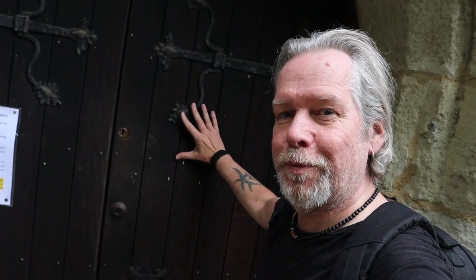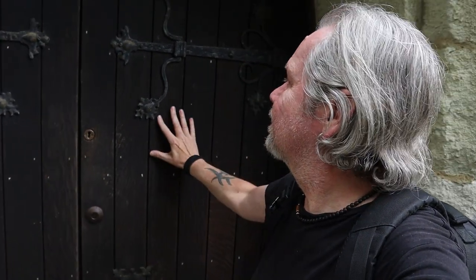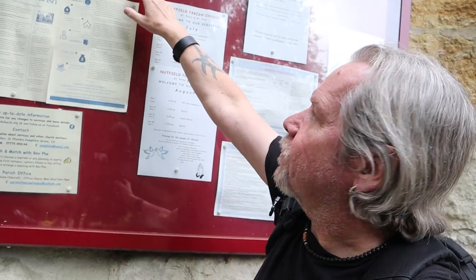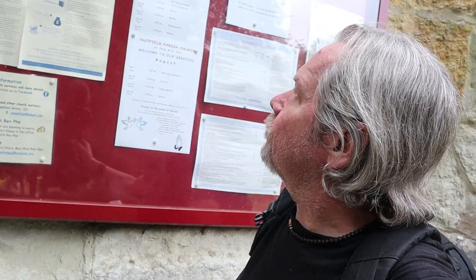Door alert. Look at that. Loving it. There's a sign here. Unfortunately, we have to keep this church locked for security purposes. Keys are available from the rector. I'm not going to go all down that road. That's a shame.